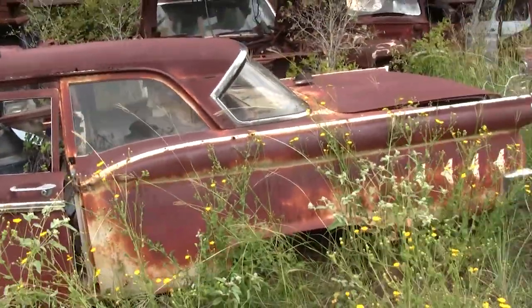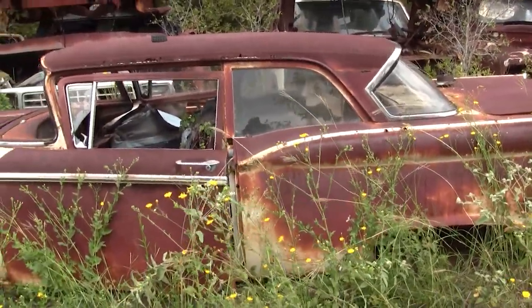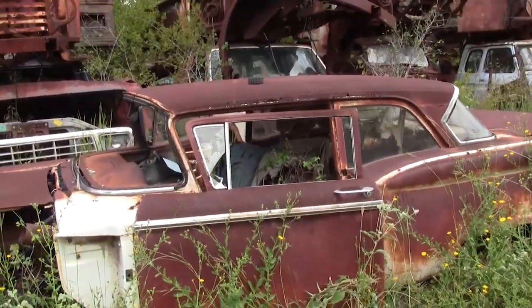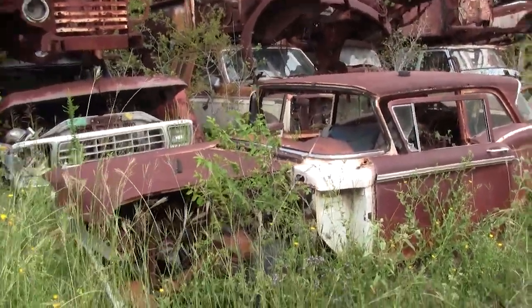When I was in my first year of college in 1967, my best friend had a '59 Ford 2-door sedan, just like that. Yeah. And I had a '57 Chevy, and we were still best friends. Yep. I had a V8 and he had a 6-cylinder.